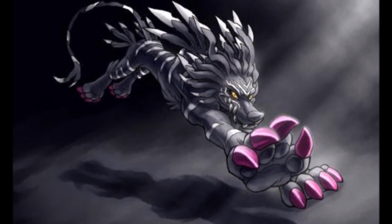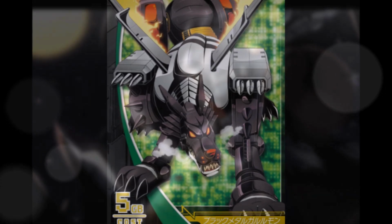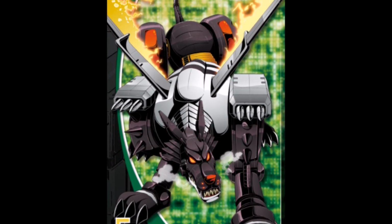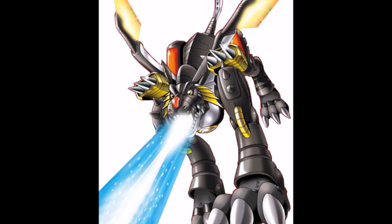And when Black Garurumon digivolves further, it will digivolve into Shadow Were Garurumon, and after it, Black Metal Garurumon, the Cyber Digimon that pretty much has the same skill set as Metal Garurumon, except that it is capable of attacking even friends with its missiles.